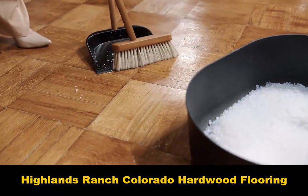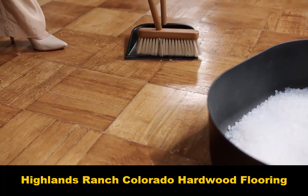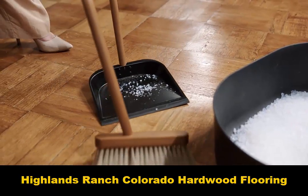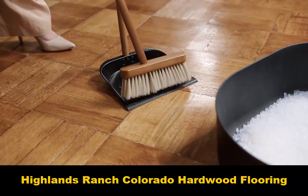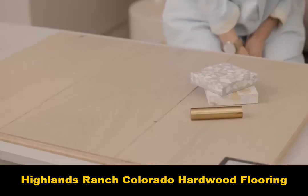and techniques. Our flooring experts will help you choose the right floor for your home based on your budget, style, and needs. With our services, you can rest assured that your hardwood floors will look great for years to come. We offer free design consulting to help you visualize your dream floor.